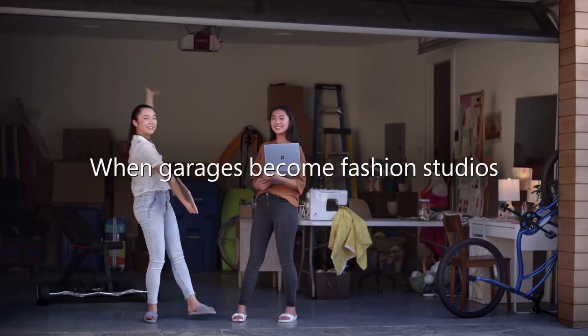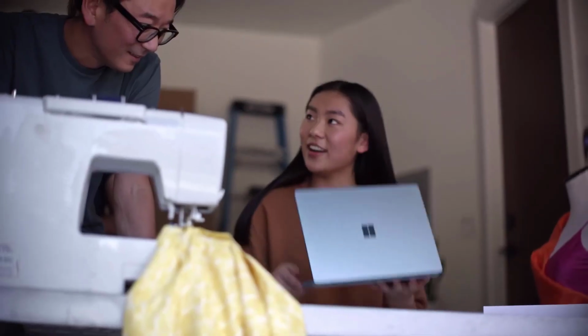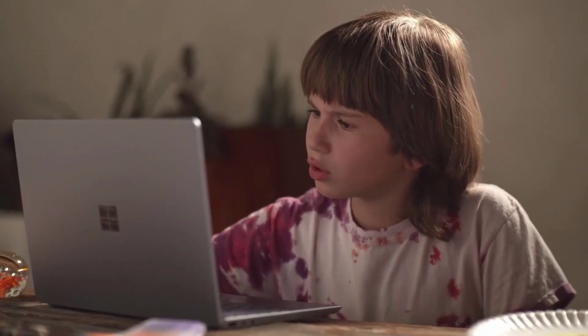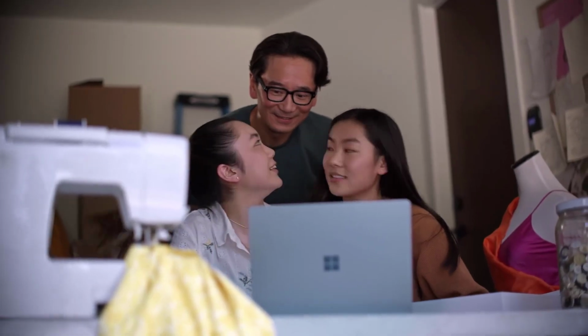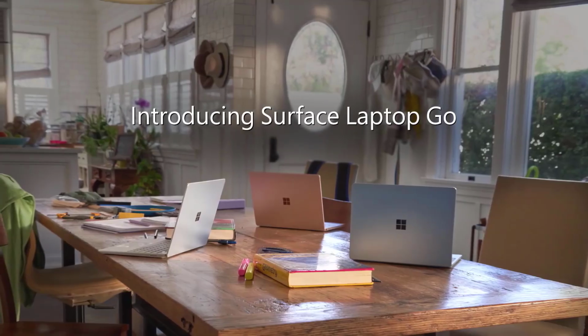Compared to the original Go, the Go 2 improves instant on capabilities, it has a thinner bezel, and the display is larger. This is a typical 10.5-inch Surface display with a 3:2 aspect ratio, 1920 by 1280 resolution, touch functionality, and Surface Pen compatibility. Thanks to the 2-in-1 form, you can also use this device as a tablet for drawing and writing. Attaching a type cover with touchpad and keyboard turns it into a notebook with a rear stand deployed.